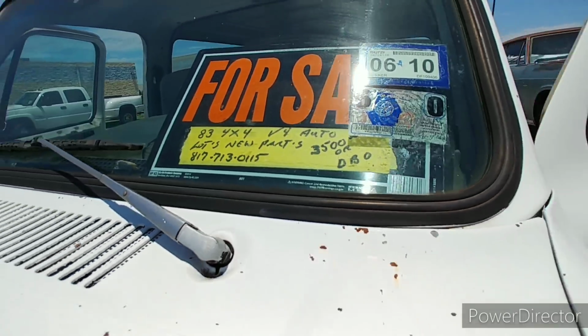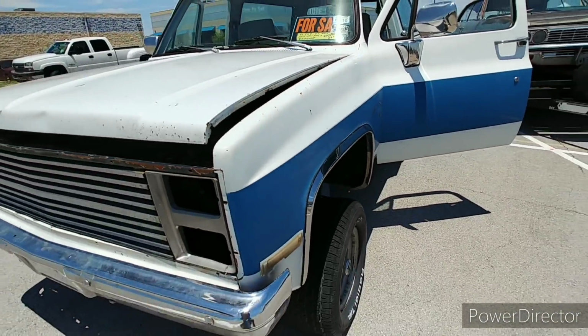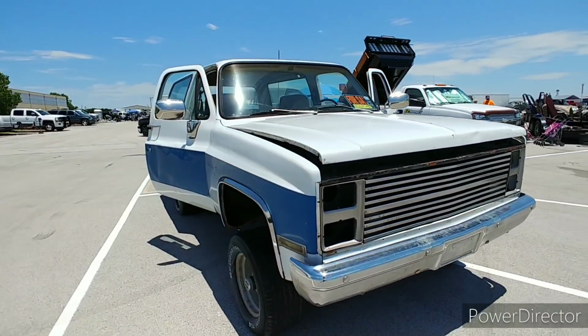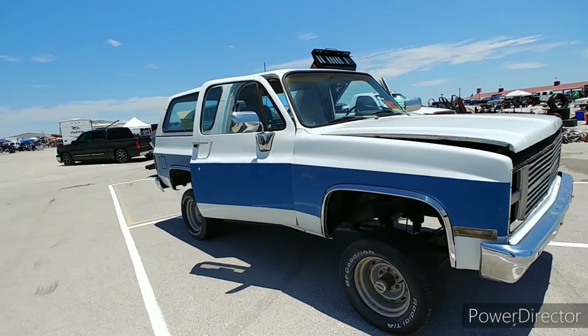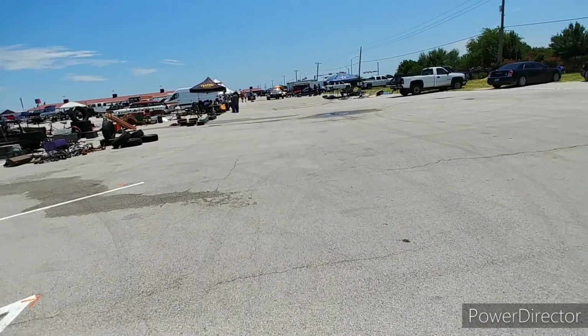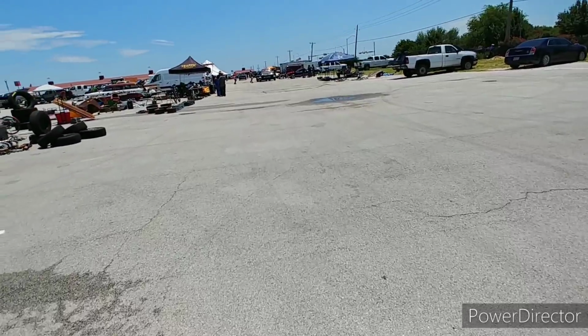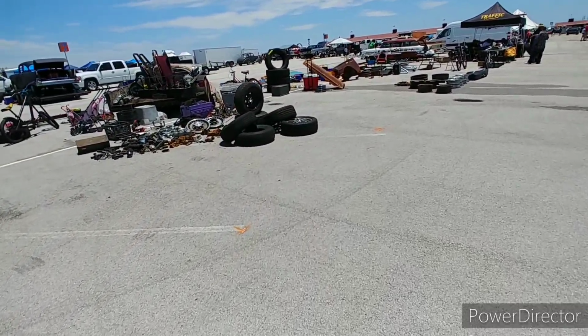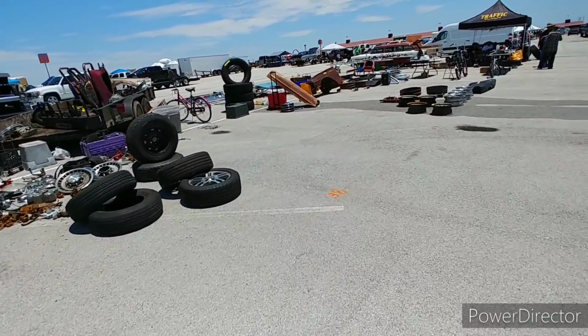There's the info on this one. Square body Blazer. This is an 83. I don't know these vehicles that much, man. Oh man, that guy left. Damn, I was gonna check out that. Oh wait, he's over there. Damn, I ain't make it. Oh well, man. That's what happens when you get here late.